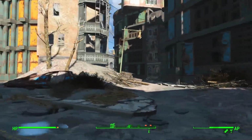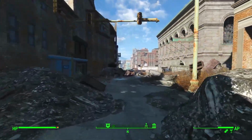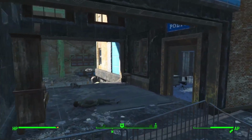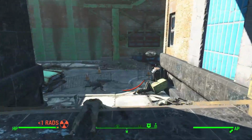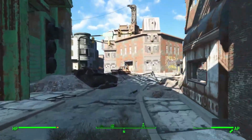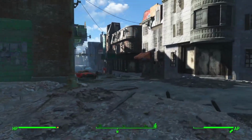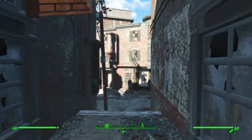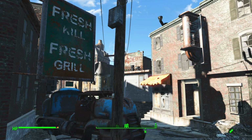But the next stop on our journey is a place called the Adam Cat's Garage. The Adam Cats are kind of a bunch of mechanics obsessed with power armor who live out in the middle of nowhere in a repurposed garage. So we'll go and pop on by, give them a visit, and see what their whole thing is about. So yeah, the Adam Cat's Garage. Let's go there now.